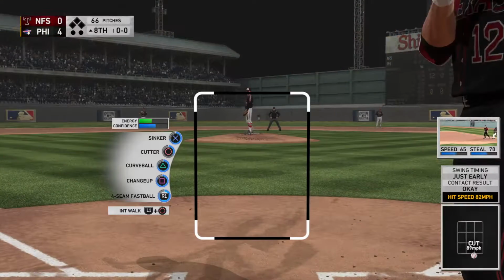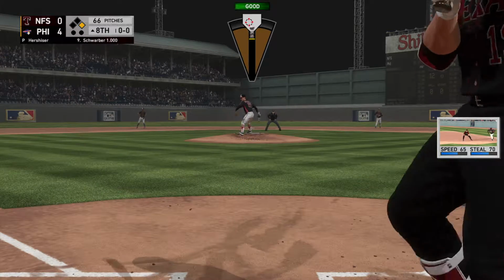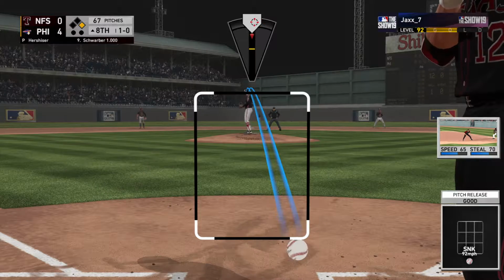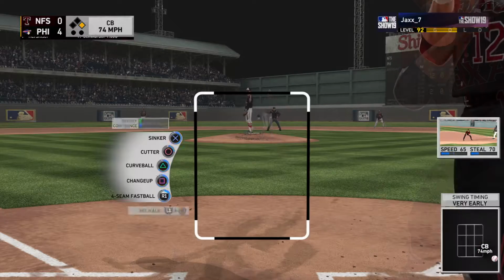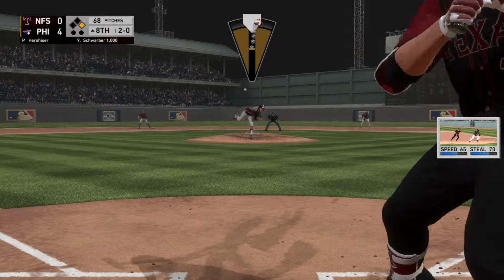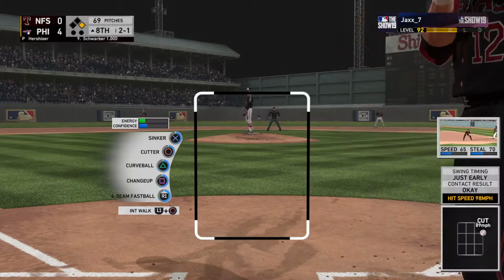Kyle Schwarber will grab a bat and hit for the pitcher here. Now coming into pinch hit, Kyle Schwarber. Low for ball one. Check swing, no swing, says the home plate umpire. Ball two. The 2-0 pitch. Lifted in the air toward the line in right. And foul.